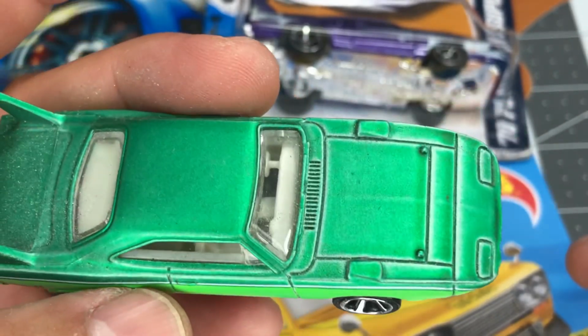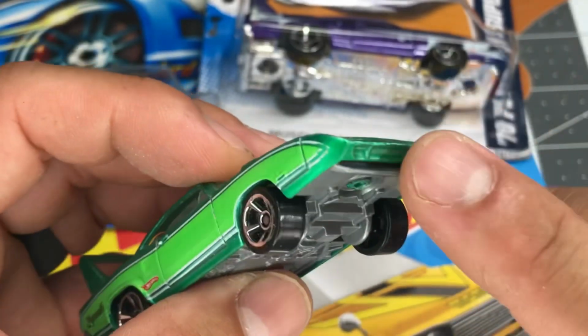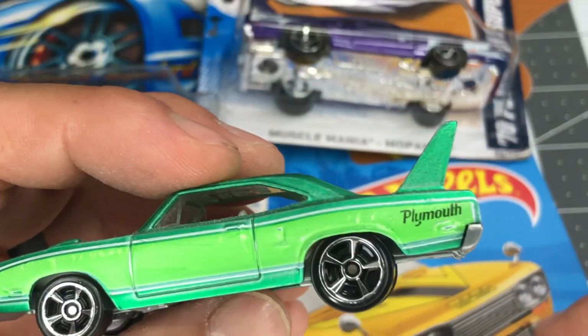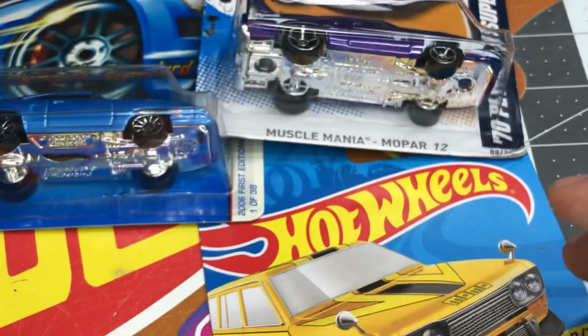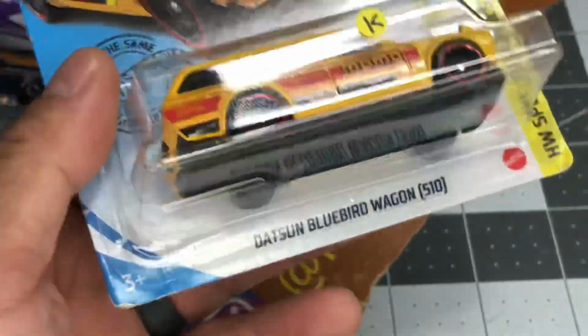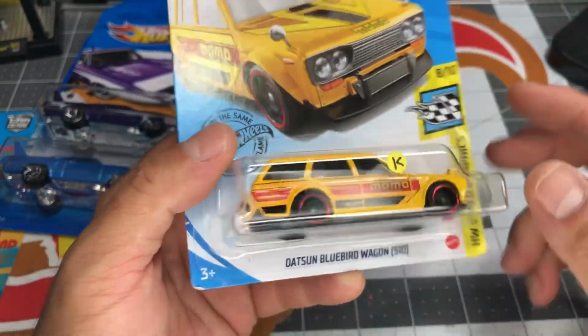I think this was from the 5-pack, right? But look at this green, it's beautiful. Dang, I didn't know there was a little lip. Plymouth Superbird, look at that thing. It's like a bullet. Also found, this was very surprising, some Kroger's exclusive.